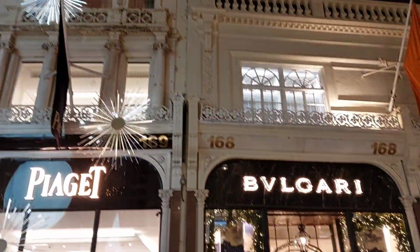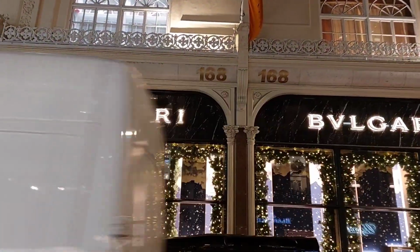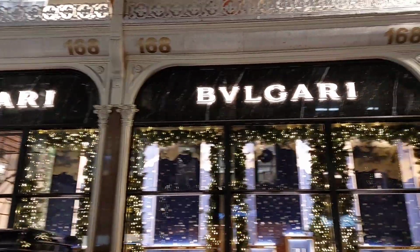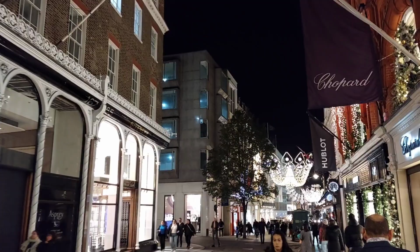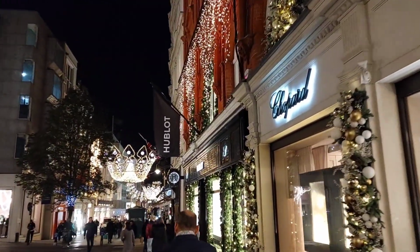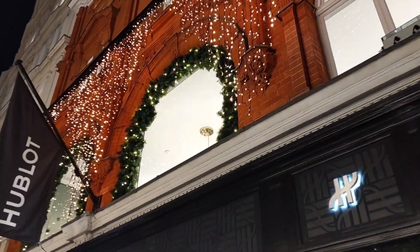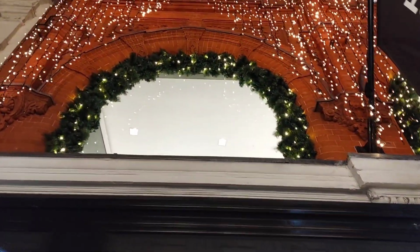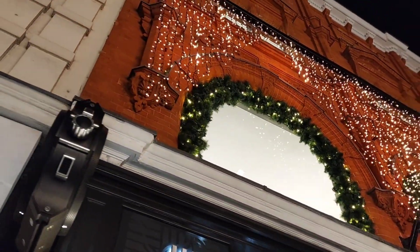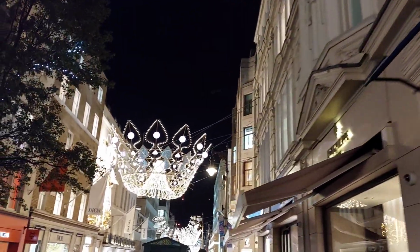As we continue, we've got Bulgari. They used to have an encrusted serpent, but they no longer do this year. And we're approaching the bit where New Bond Street becomes Old Bond Street. And before we do get there, you have Hublot. Whenever I do the tour, because we do come here on the very Mayfair Christmas walking tour, some people, not always, not me as well, but some people do say it looks like Hublot got their decorations from Morrison's.